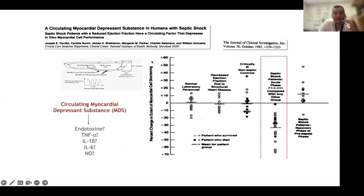So even if we look at some of the very early studies, this was published in 1985, there was this whole notion or idea of circulating substances in patients who are in septic shock that eventually lead to myocardial depression. And in terms of these substances, people were trying to identify endotoxins and exotoxins, TNF factors, nitric oxides, interleukins, and so on and so on. So people looked at those who are in septic shock who have normal myocardial function or close to normal myocardial function, and those who don't.